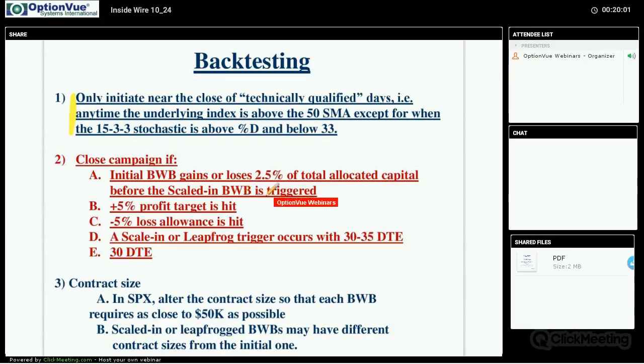And when I was going through, and I ended up doing about 23 campaigns here over the last week, we ran into a situation where you put on the initial butterfly, and before you can scale in the next one, it's already made 2.5% or more. And if you put on the second one, now you're pushing close towards that 35-day level. So what I determined to do was, if that first butterfly makes 2.5%, and it's before that 35-day hit, before it gets triggered, if your butterfly makes 2.5% on that initial bit of money, just close it out and reset.